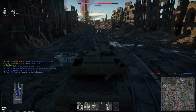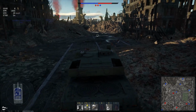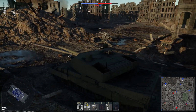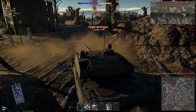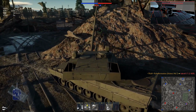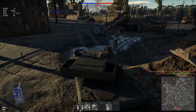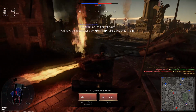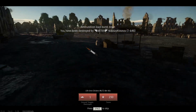Let's see if we can get back onto the A. I've got a feeling they're going to be... It's going to be here. Nope, he's here. What if there's another one, maybe? Maybe looking clear. Let's push in. Oh, okay. Well, I guess there's no survivability that time.